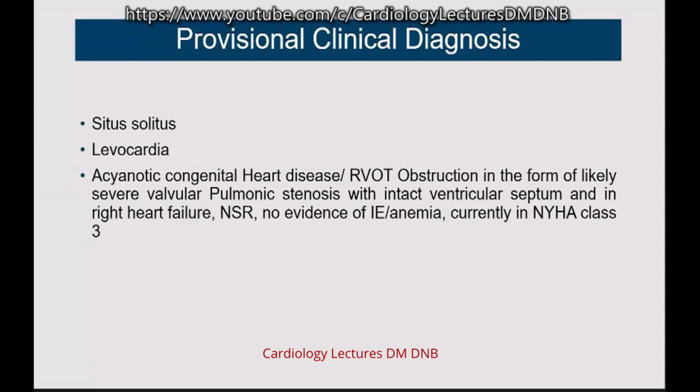So both these findings are not there. Therefore, you want to explain it by a dysplastic pulmonary valve. So it should come in your diagnosis. Maybe you can put a query dysplastic pulmonary valve so that you can answer these questions better. And also put RV dysfunction always in an obstructive lesion. In fact, in all diagnoses, you should try and put the ventricular function, especially when you have a TR. In an obstructive lesion, it is very important to talk about the ventricular function because your management, or let's say time of management, might vary.